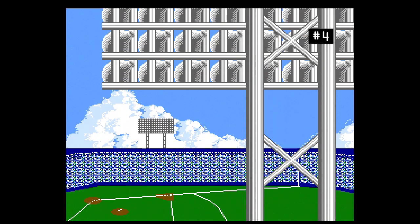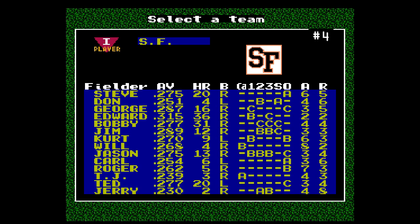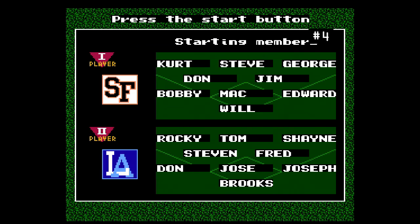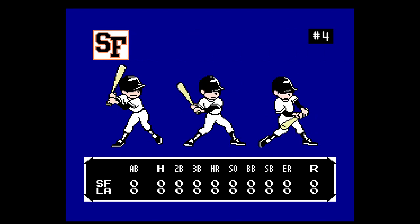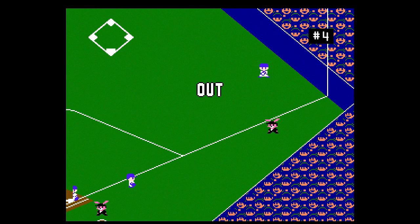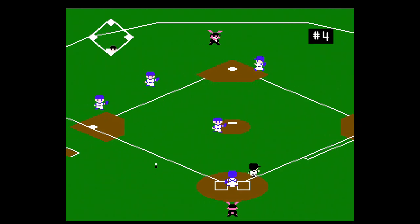Alright, guys, number 4 on my list for the top 5 baseball games on the NES is Bad News Bears. What can I say about this game? This game is amazing. The only gripe I have is that it's single player, and it doesn't really have a season mode. They say it has a round robin saved by passwords, but this game is easy to pick up, easy to play. Man, I love everything about this game.